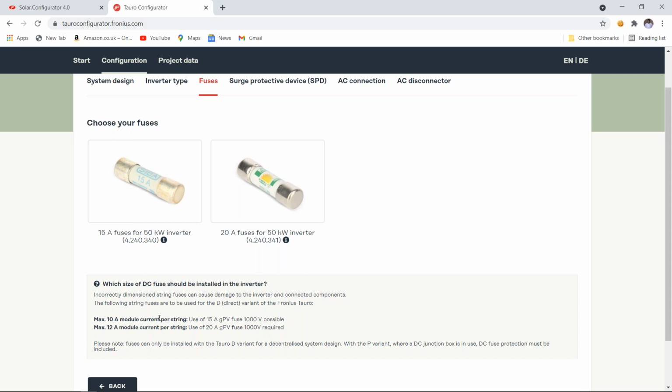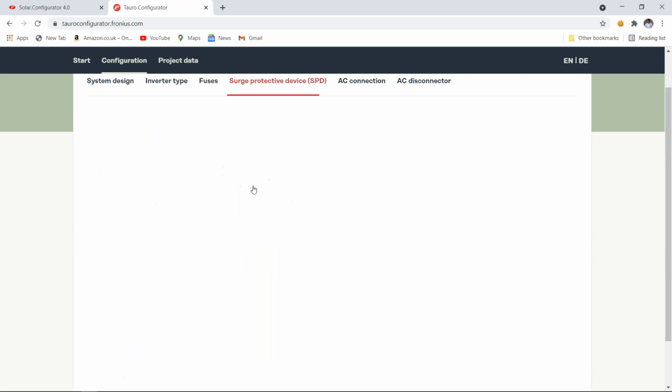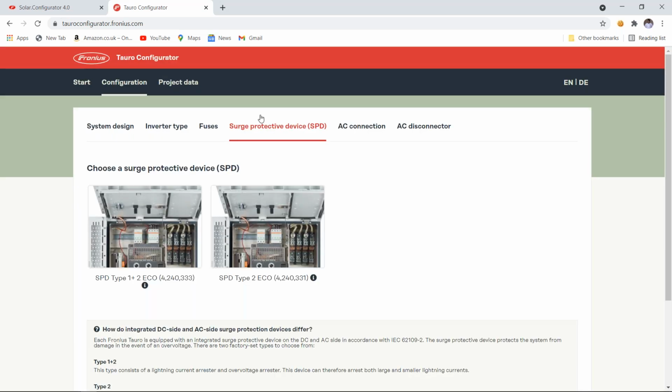For 10 amp module current per string, you go with a 15 amp fuse, and then for 12 amp module current per string, you go for the 20 amp fuse. So depending on your module string current, that would determine which string fuse you're going with. If we select, let's say, the 20, you now go to the next stage, which has to do with the surge protection device, the SPD.